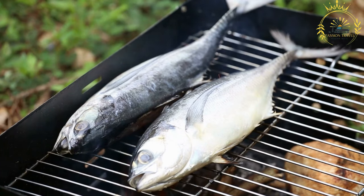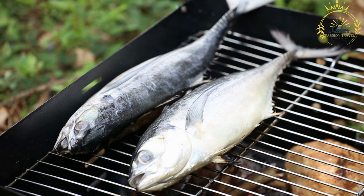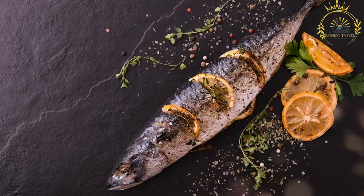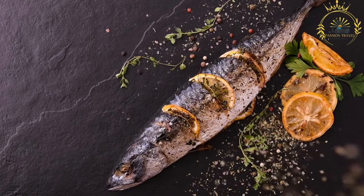Choice of fish. The key ingredient for grilled fish is, of course, fresh fish. In Equatorial Guinea, various types of fish are used, depending on availability and local preferences. Common choices include snapper, grouper, tilapia, or other locally caught fish with firm and flaky flesh.